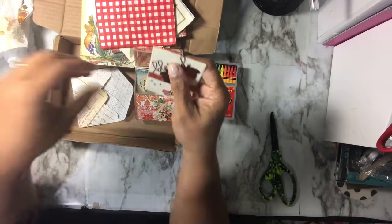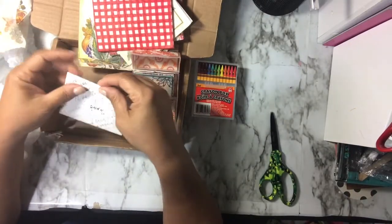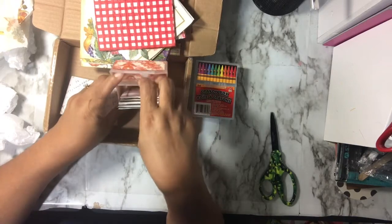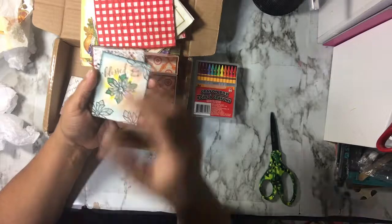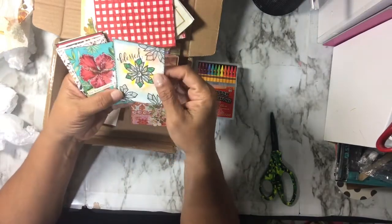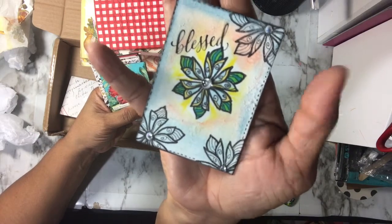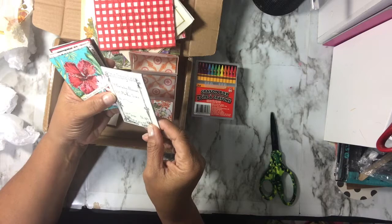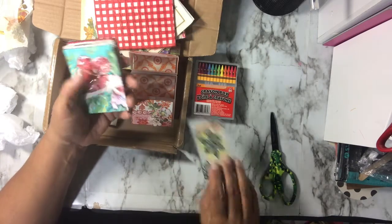Oh, you are more than welcome, and thank you so much because you always inspire me with the beautiful level of cards that you make. Oh my gosh, you sent me a lot. I'm so honored. I am more than honored. Look at that, and it says blessed. Beautiful, beautiful. And she did put it on the back. Love it.